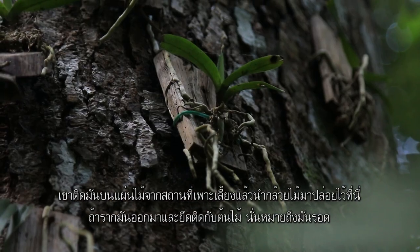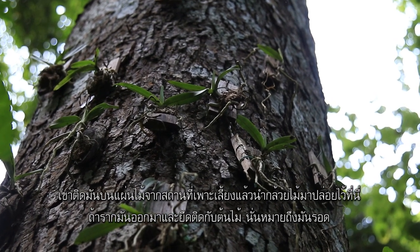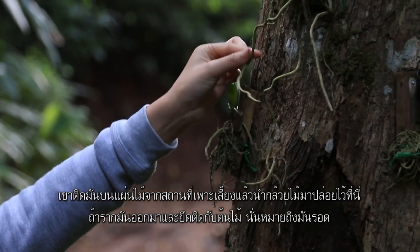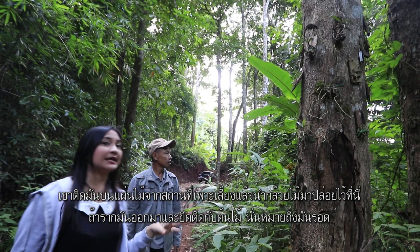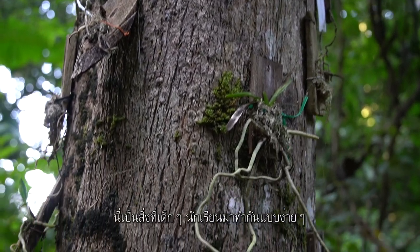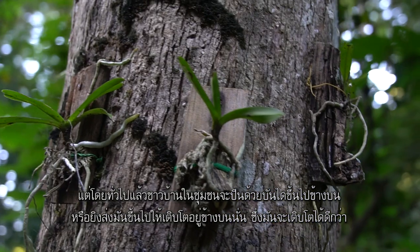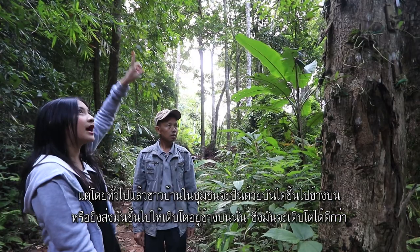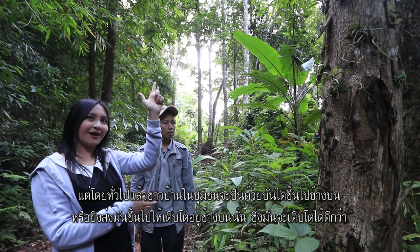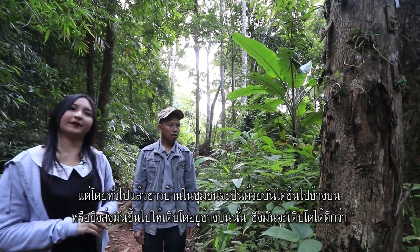They attach it to a wooden stick from the farm that we have, then bring the orchid here and leave it. If the roots come out and stick onto the tree, that means it's alive. For students it's easy, but normally the villagers have to climb up there with a stair, or we can shoot it up to let it grow above. That would be better for them to grow more.